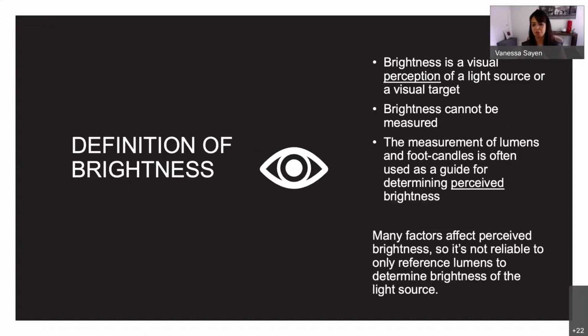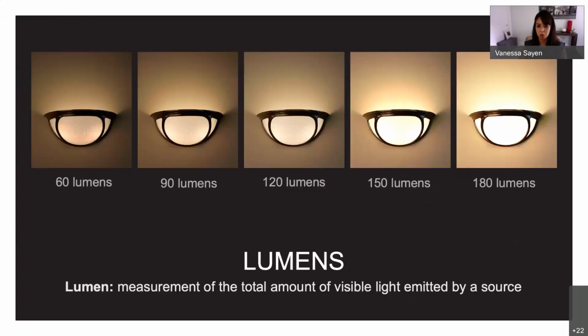So the definition of brightness, obviously, is a perception. It's of the light source or the visual target in this case. It cannot be measured, it's only perceived. Lumens and foot candles are often used as a guide to determine perceived brightness. Many factors actually go into perceived brightness. It's not reliable to use just the lumens or the foot candles of the light source to determine brightness. So again, we're talking about perceived when we talk about brightness.